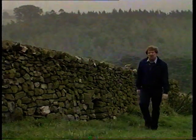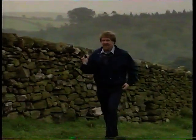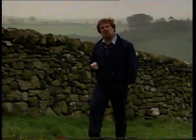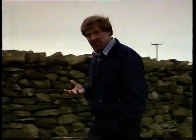This is West Yorkshire, a lovely rolling landscape. And the real strength of it is these marvellous stone walls. There's something very reassuring about them. They look as if they've been there for centuries and they're going to stay there for centuries.